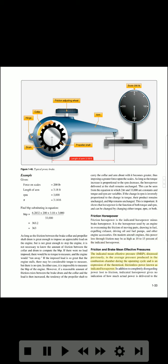The indicated mean effective pressure, IMEP, discussed previously, is the average pressure produced in the combustion chamber during the operating cycle, and is an expression of the theoretical, frictionless power known as indicated horsepower.